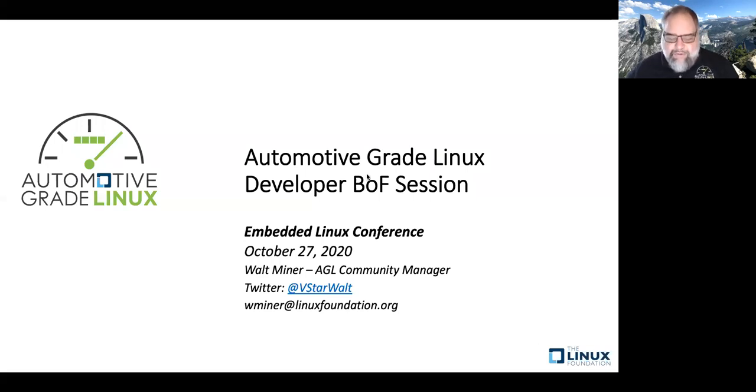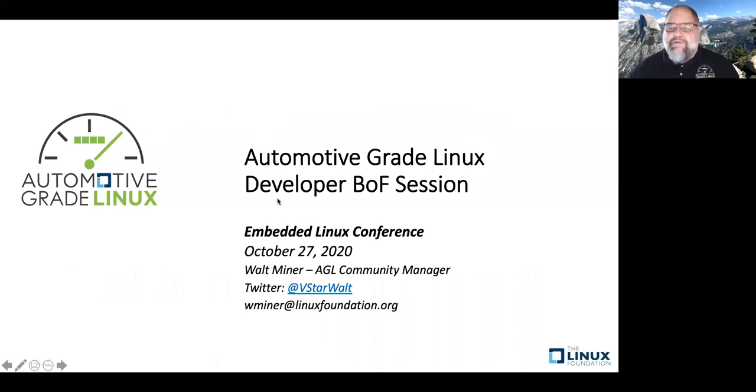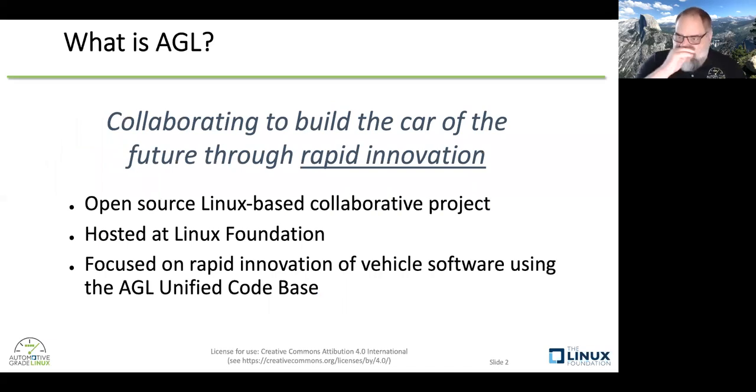Okay, so I just have a few slides and then wanted to mostly focus on people's questions. Really would like to hear after all this time with AGL, what are your suggestions for what we could improve on AGL? Because that's really what we want to focus on is the developer experience and how we can make your life easier. So just a quick overview.